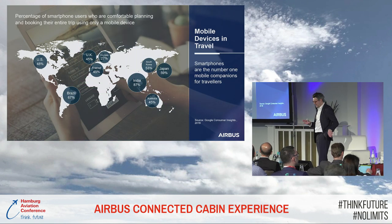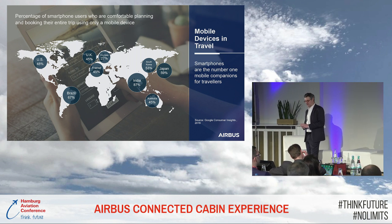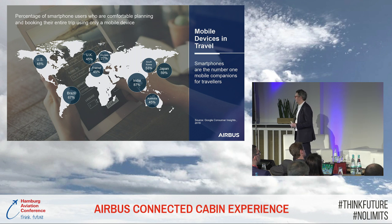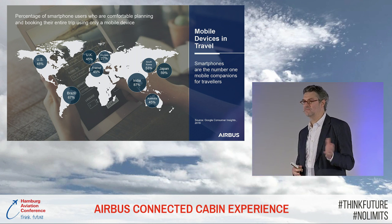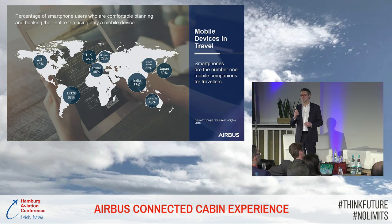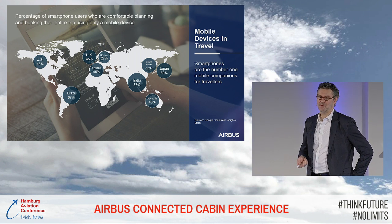So let's have a look at the passenger and his mobile devices. Number one is smartphone users, as this is the mobile companion everybody has on board and uses for the entire booking of the trip. And what you see here is that between 45 and 60% on average use the device for the entire trip. There's only one exception. I would not say Hamburg, I would say Germany is at the far end with 27%. Don't know why. Anyhow, mega trend using the smartphones for everything.